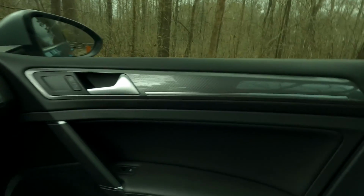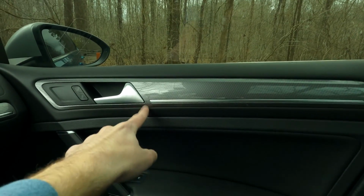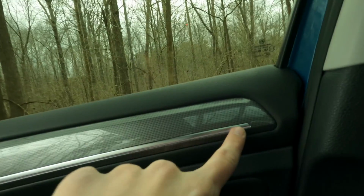And like I talked about before, materials up front are excellent as well. Again, squishy armrest, soft touch materials on the doors, nice felt lined storage bins on the bottom. And something unique to the front seats in this car that the back does not have is this trim piece right here actually lights up at night when you have your headlights on. Probably can't see it in the daytime, but there is in fact a light strip under the bottom there.